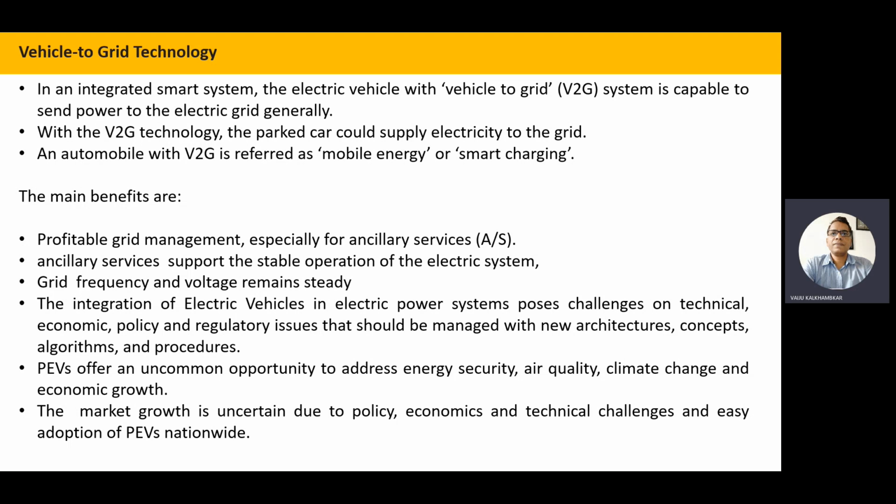The integration of electric vehicles in electrical power systems provides some challenges on technical, economic, policy, and regulatory issues that can be managed with new architecture concepts, algorithms and procedures with vehicle to grid technologies. Plug-in EVs offer an uncommon opportunity to address energy security, air quality, climate change, and economic growth. The market growth is uncertain due to the policy, economic, and technical challenges, and easy adoption of plug-in electric vehicles nationwide.